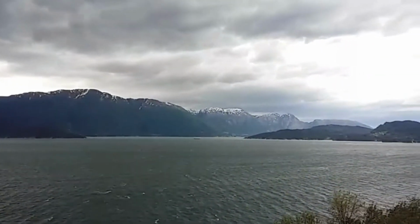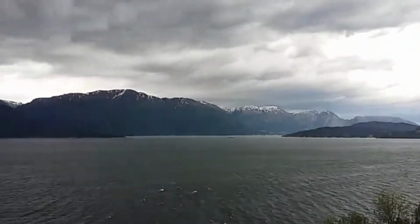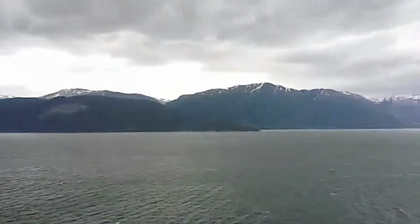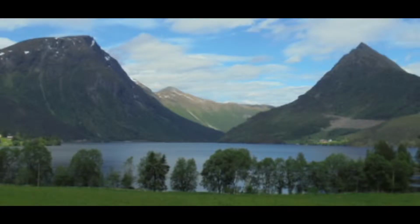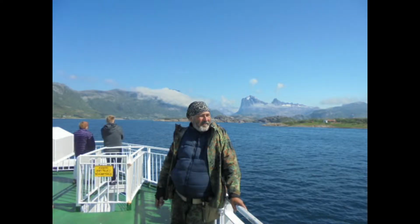A lot of these films were just for WhatsApp. They weren't meant for YouTube, but I've pulled them off the computers to sort of make this film. The reason why I'm putting these together now, after the event, and just using photos and that, is that I've just bought myself a Trans Scrambler and I'm going off on that soon.